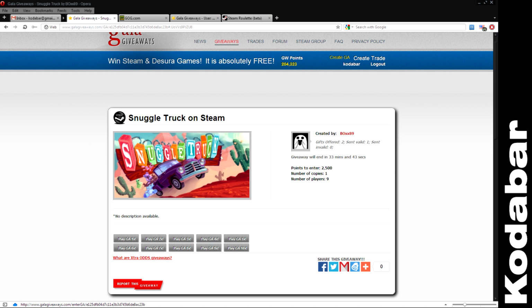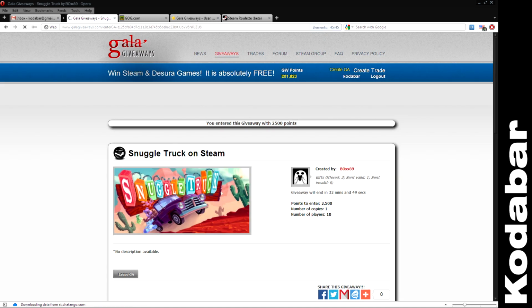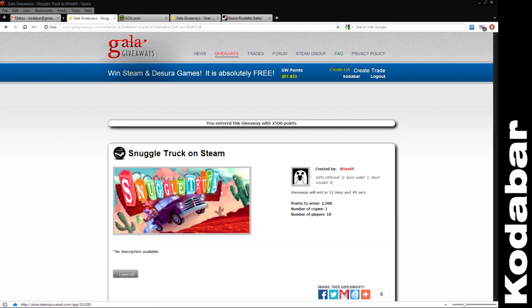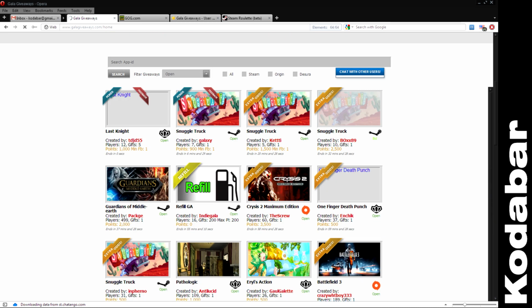And when it lists the number of players as 9 there, it doesn't tell you how many times they've entered. I find generally with these extra odds giveaways that people just play 10 times. So actually your odds don't get any better, the cost just goes up. Anyway, I've entered this one just once with 2,500 points. I'm probably not going to win, but as you can see, the number of players has gone up immediately. Now, when I go back to the main page, the site can be a bit slow sometimes, that one is now greyed out because I've entered. So it's an easy way of keeping track.